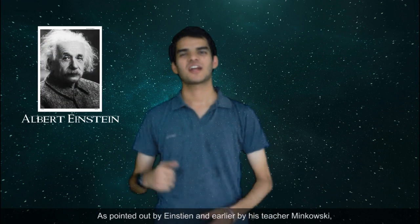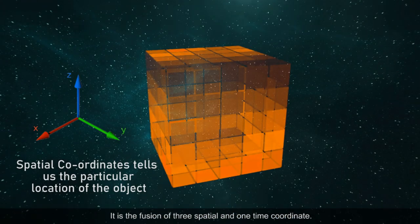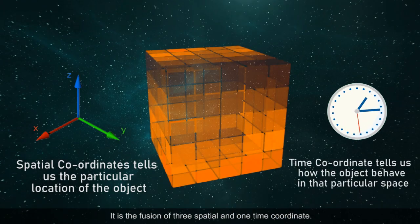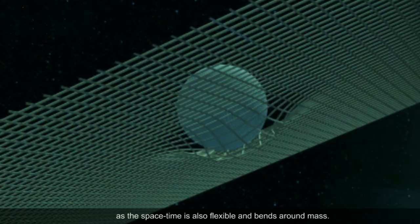As pointed out by Einstein and earlier by his teacher Minkowski, we live in a four-dimensional world. It is the fusion of three spatial and one time coordinate. These together make the spacetime. For simplicity, one can think of it as a trampoline, as the spacetime is also flexible and bends around mass.